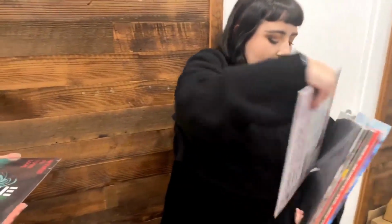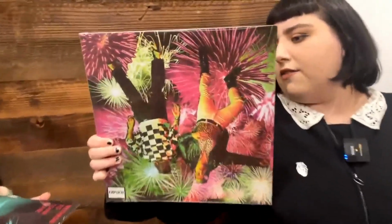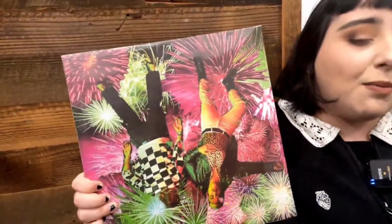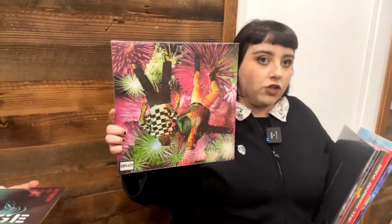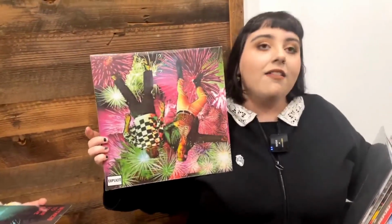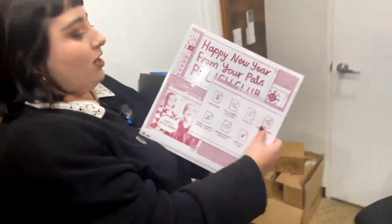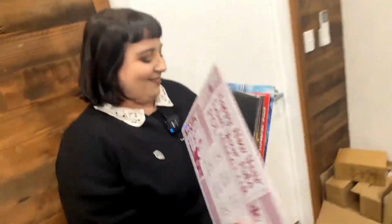Next up, we have the Polish Club. The name of this one is New Year's Eve 2020 Megamix.exe. It's kind of like a playlist. Basically, it's one big mix of multiple songs that they've taken and redone. They've done a version of Fisher's Losing It. They've done a version of Music Sounds Better With You. And there's also a track on here, which I believe is Savage Garden's Truly Madly Deeply, that doesn't show up on the Spotify version of this. So an exclusive track. And one thing I just love on the back is Happy New Year from your pals at Polish Club. Have a great 2020. Anyway, moving on.